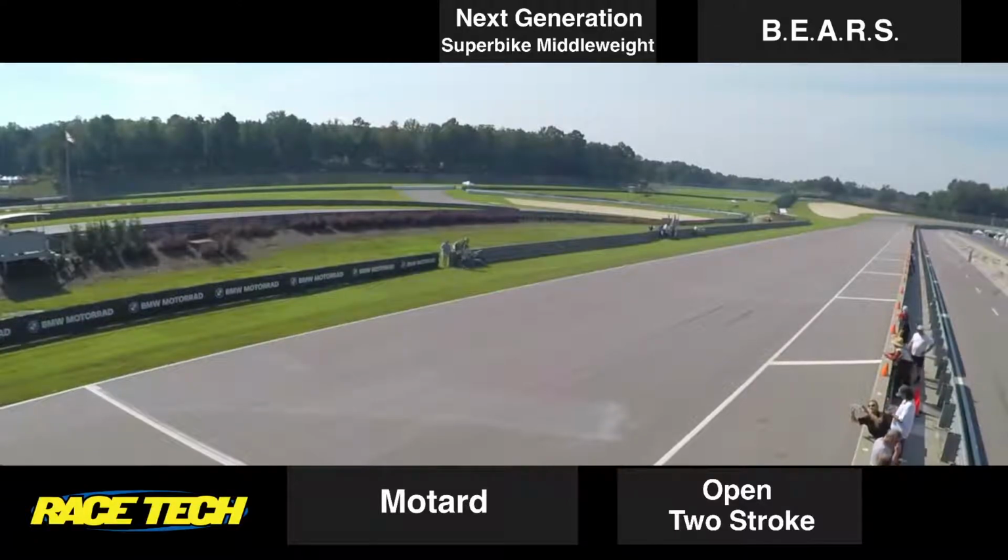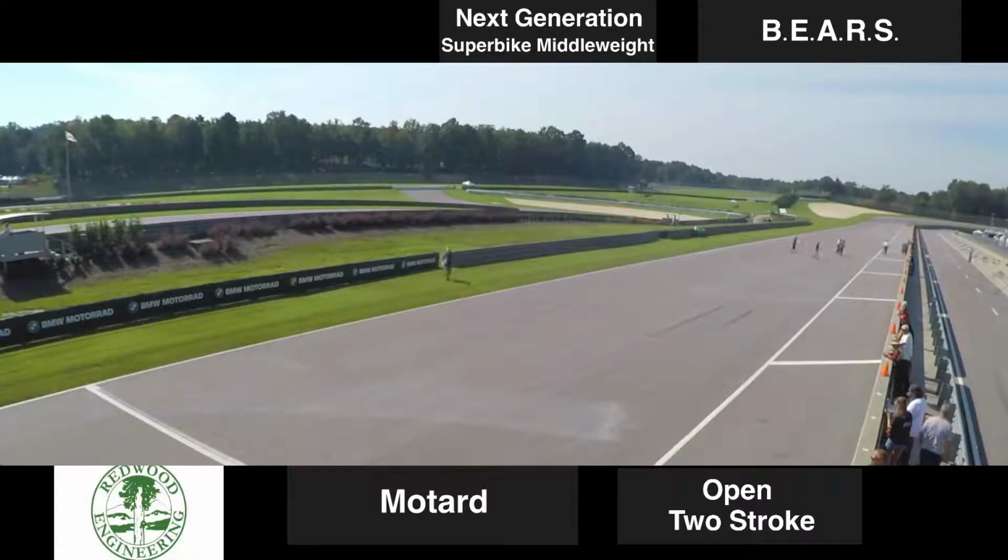Suzuki GSXR 600s are represented, as is the GSX 600, along with the Suzuki RG 500s and RG 400s. Yamaha brings out their FZR 400s and FZR 600s, and you might even see an RZ 500 out there from Yamaha.